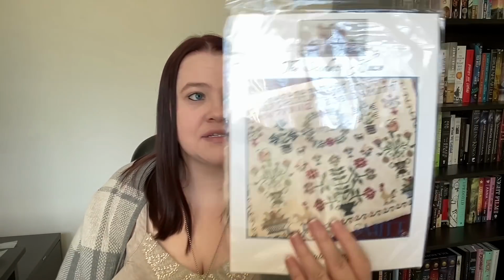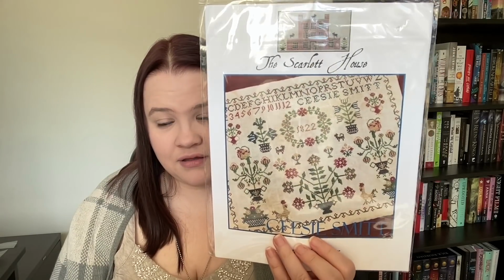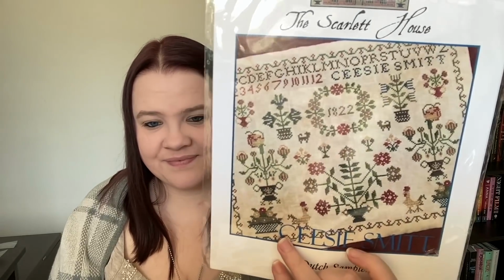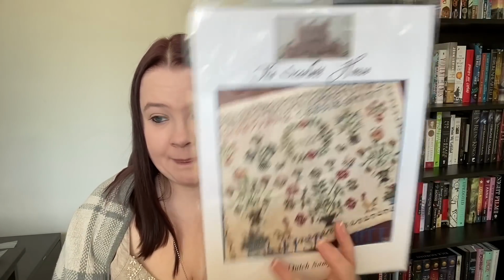And then, no chart can travel alone. Happy Heart Sampler came with Cece Smith from the Scarlet House. And honestly, this one is for the roosters. And I like the cartouche in the middle there. I don't know. I like that. So, and this is a Dutch sampler. So yeah. So that's really a lot.